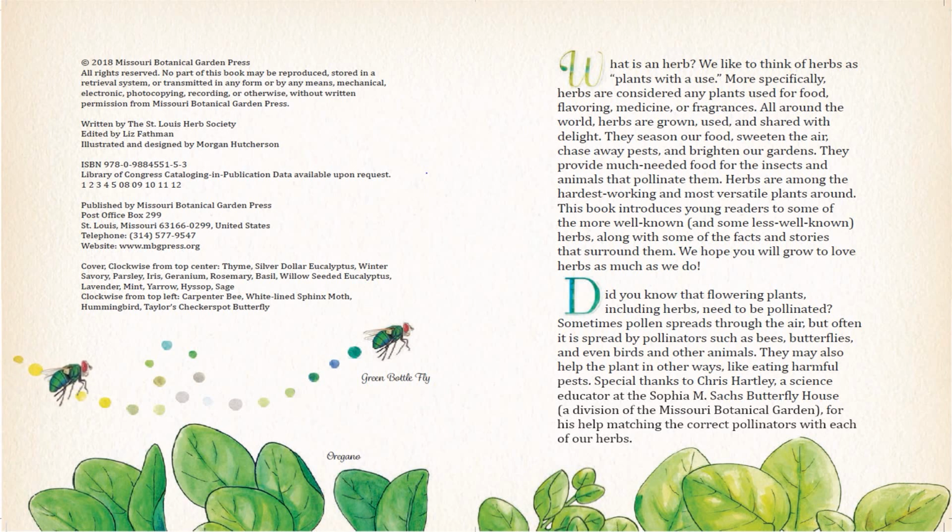Did you know that flowering plants, including herbs, need to be pollinated? Sometimes pollen spreads through the air, but often it is spread by pollinators such as bees, butterflies, and even birds and other animals. They may also help the plant in other ways, like eating harmful pests. Special thanks to Chris Hartley, a science educator at the Sophia M. Sachs Butterfly House, a division of the Missouri Botanical Garden, for his help matching the correct pollinators with each of our herbs.